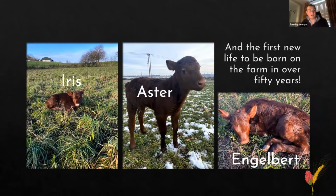So Iris came nice and early. We then had Asta and Engelbert. All of the bull calves are going to be called something Bert.